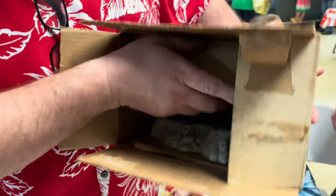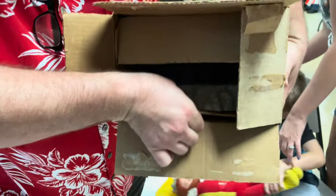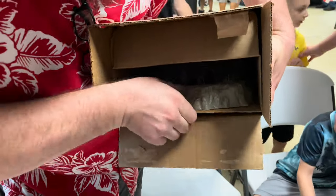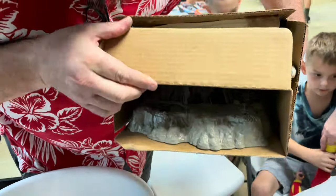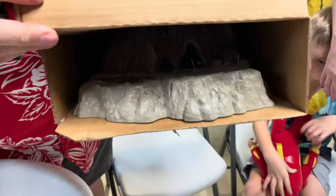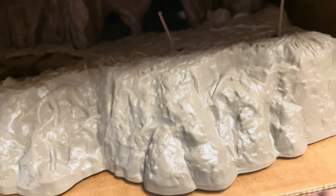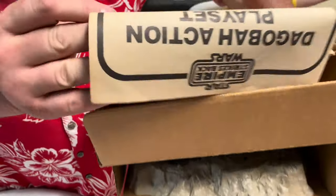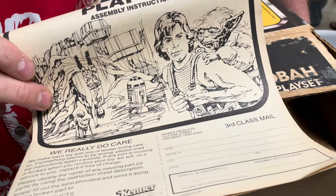See the treasure that's inside. It's a relic. It is a relic for sure. Yeah, the classic days. You can see the foam right there. Yeah, look at the foam still intact. Wow, that's impressive. I love the mold with all the roots and the rocks. Yeah. And the original flyer and the instructions. Wow. They really do care. Yep, that's beautiful.